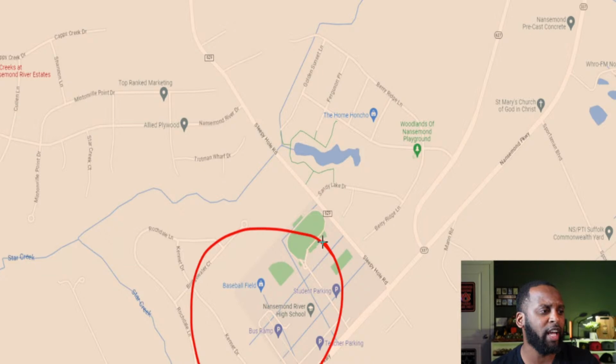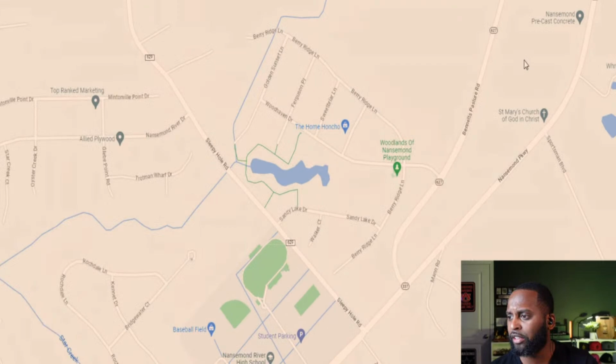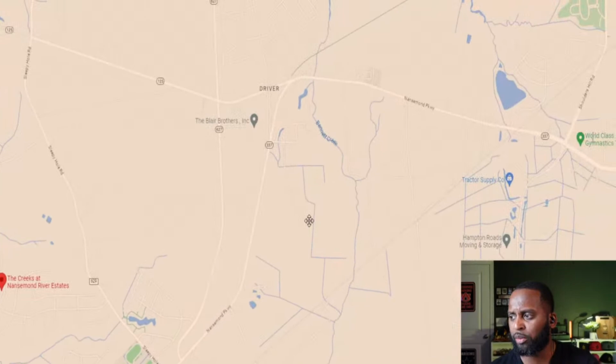So when we get there, we will break that down for you as well. So let's look into other amenities that people may want to see in the community. Basically, if you're going down Portsmouth Boulevard here, we're going to bring it up a little bit.